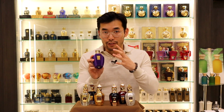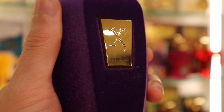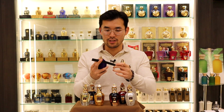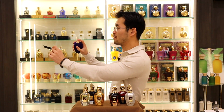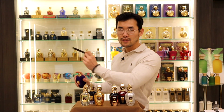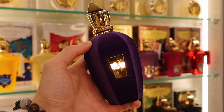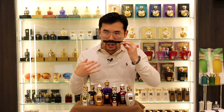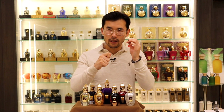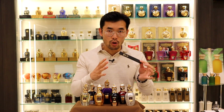This is part of their V collection, what I like to consider short for Velvet collection. It is in the same collection as Herbe Pura, which many of you guys know. I'm sure many of you guys have tried it or even have it yourselves. Soprano here is one that was made an ode to the opera and like singers. What I'm getting, the Soprano is this quite a, not overly sweet, but definitely this bright lychee opening to it. Lychee is the main accord in Soprano.